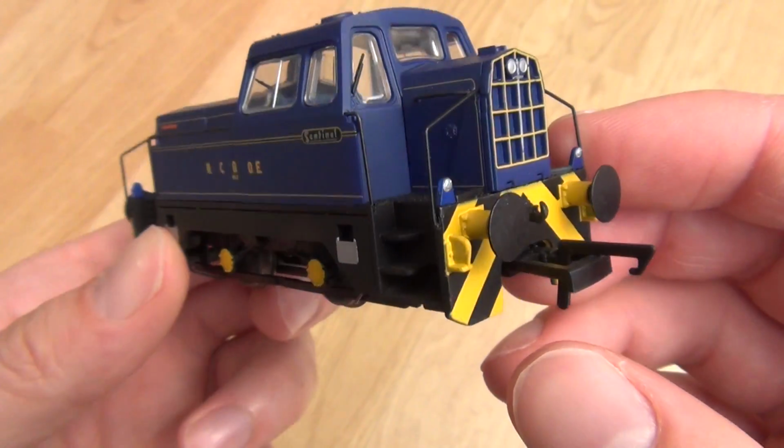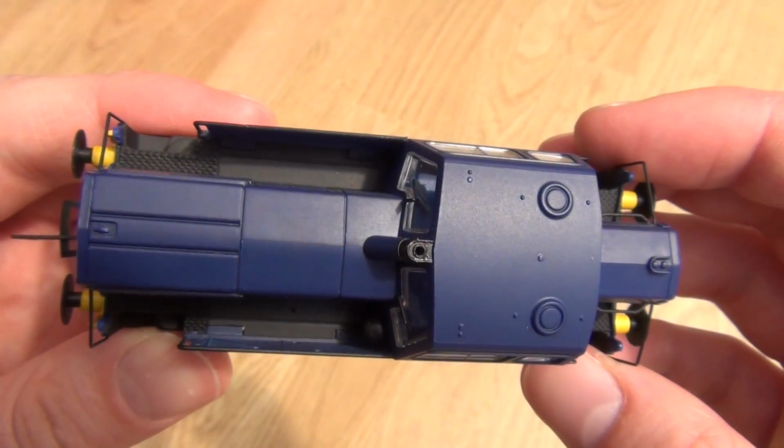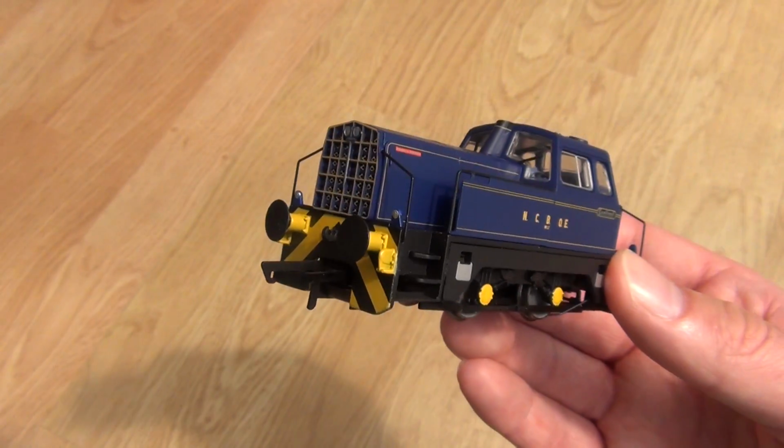I've got to tell you, it's nicely detailed. It's not bad. Is there room for improvement? I couldn't tell you. I'm not sure. I'm definitely not an expert on this particular locomotive.